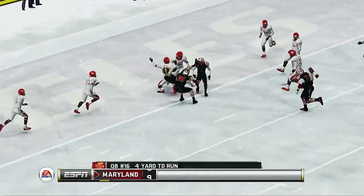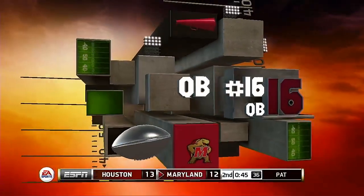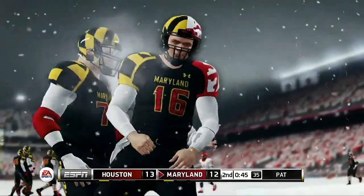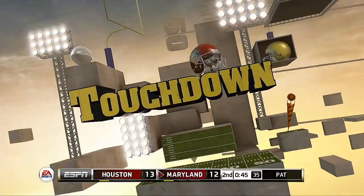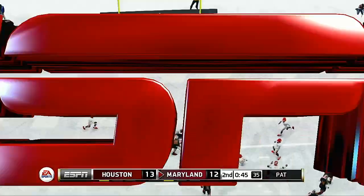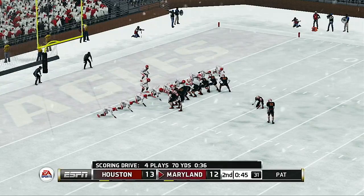Scrambling around. And he's going to run this one in. Touchdown. You know, he was looking and looking, and he finally said to himself, you know what? I'll just take this thing myself. Nice decision making. We'll be tied with the extra point.